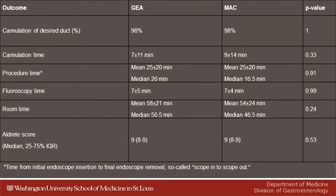With regard to the secondary outcomes, there were no differences in cannulation of the desired duct, cannulation time, procedure time, fluoroscopy time, or room time between the 2 cohorts. Similarly, the Aldrete scores were similar between the 2 groups when the patients were brought to recovery. With regard to procedure-related adverse events, there were no immediate adverse events noted related to the procedure. However, 10 delayed procedure-related adverse events were observed, including 6 in the MAC group and 4 in the general anesthesia group.